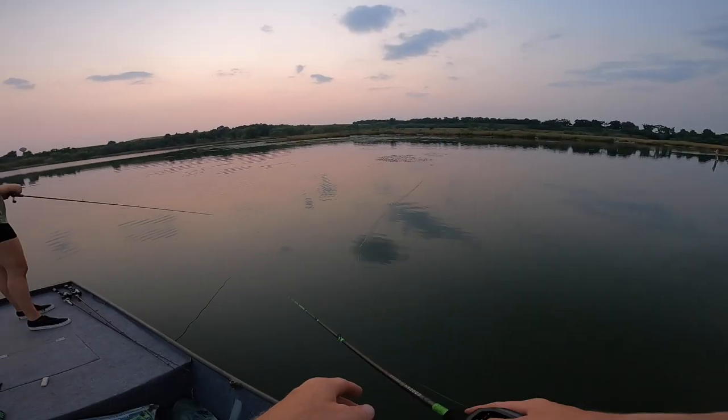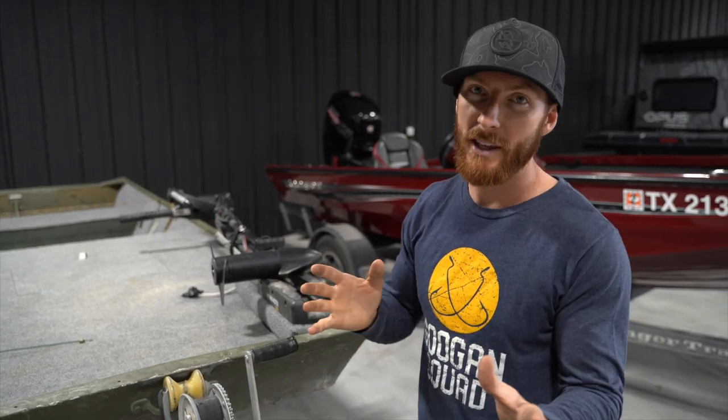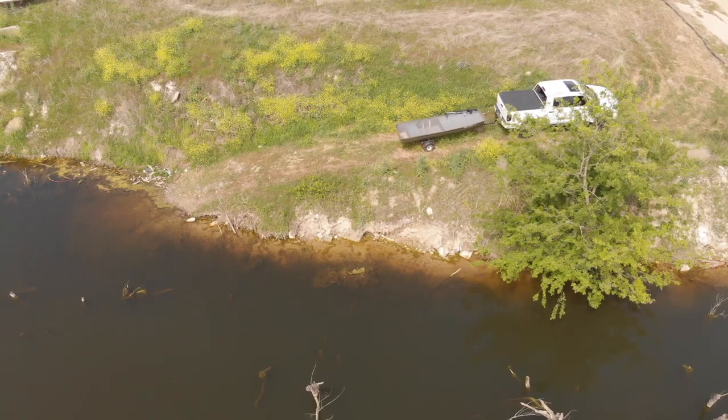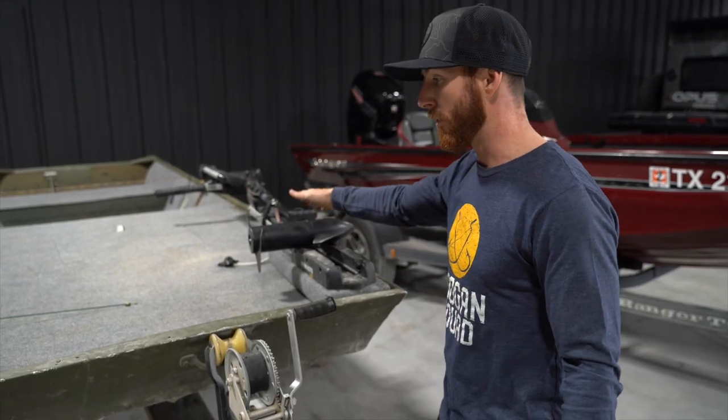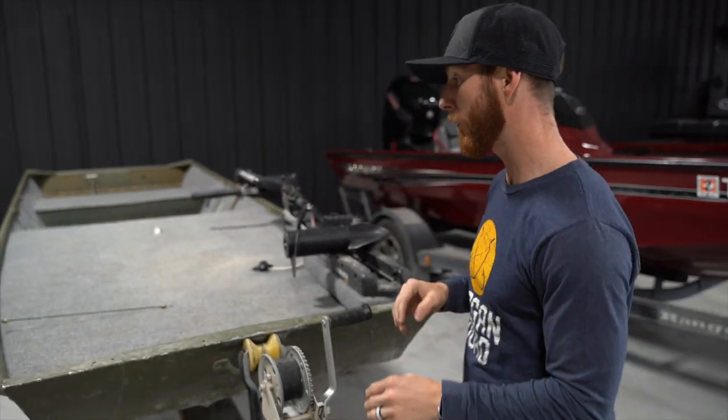Not bad at all. Good one. Got him. Oh wow. This one has definitely been, I would say, the best bang for the buck. It had a trailer already, 1500 bucks. It had the motor, it was ready to go. You can take two, three, I think we've even put four people on this thing at one point in time.